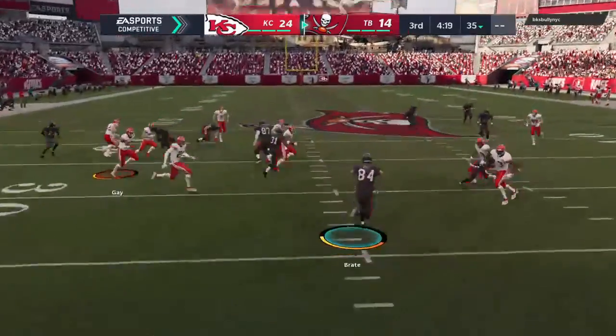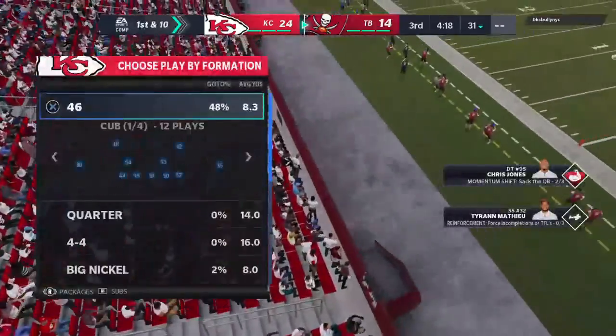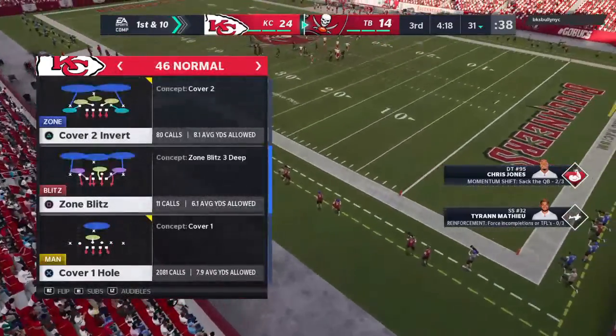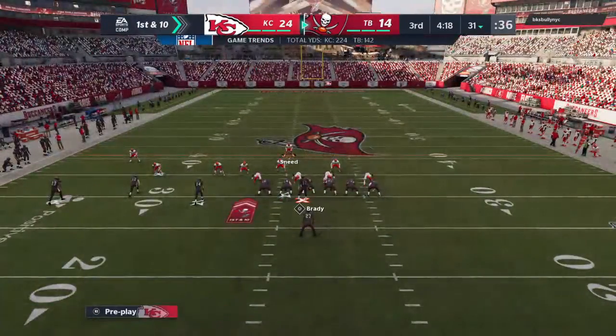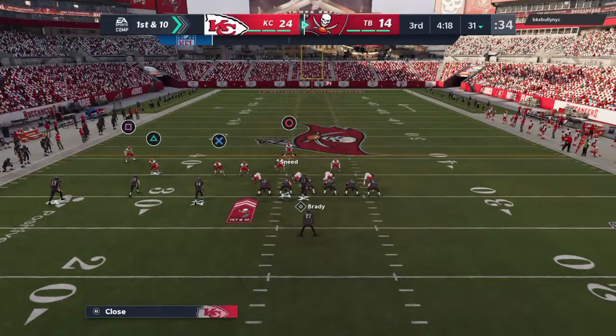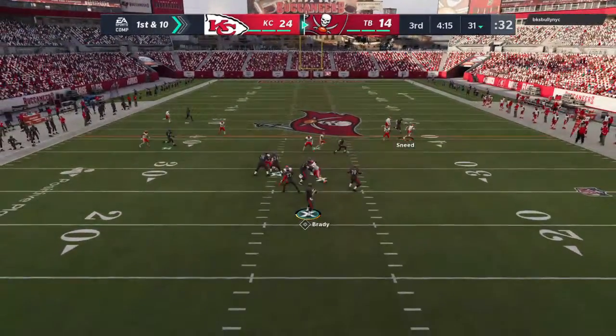And a short kick taken at about the 16. A lane opens here. He's past the 30. The Bucs take over 1st and 10. At their own 31-yard line. The Bucs offense set to begin their next possession. They're down now 24-14. Work to do as they come up on a 1st and 10.